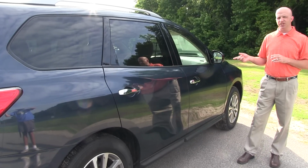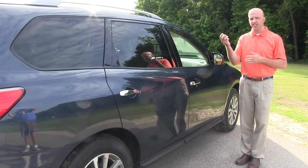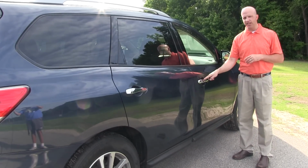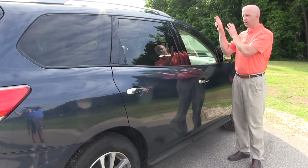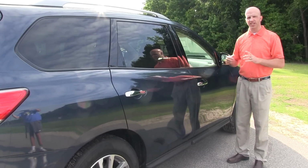Lastly is the proximity key entry. A lot of vehicles have this. It's a smart key system really going across regardless of the economics of the vehicle. What it allows you to do is keep the key in your pocket, simply go up to the door, in this case press the button and open it right up. There's a corresponding button on the driver's door and passenger. Once you open up, unlock it, everyone else can get in.